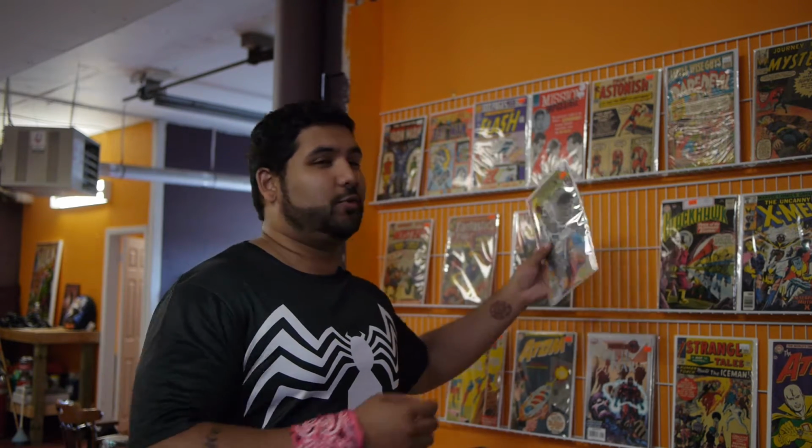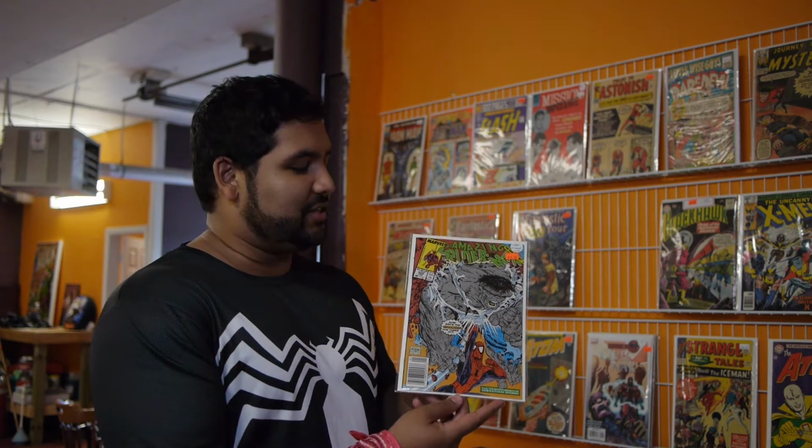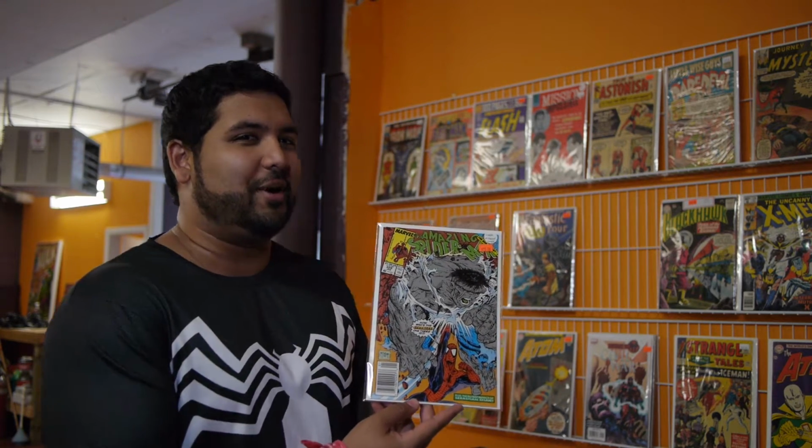Whereas Jeff is a huge Ninja Turtle fan, I'm obviously a huge Spider-Man fan, so one of my favorite finds for the day so far is Amazing Spider-Man issue 328. Now this is one of Todd McFarlane's early issues, so you get to see the evolution of his art style, and we get to see Spider-Man totally railing through the Hulk, so that's definitely one of my faves right there.